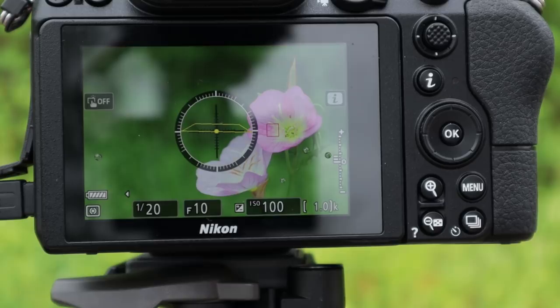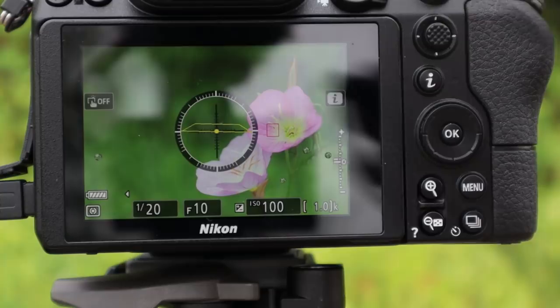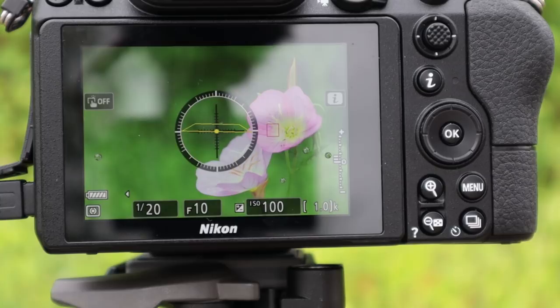And then I've got my remote shutter, I've got my exposure set up. I'm going to overexpose it just a little bit. I'm at f10, 1/20th of a second, ISO 100 with the remote shutter. Let me get a few of those. Well, there's lots of ants on it.